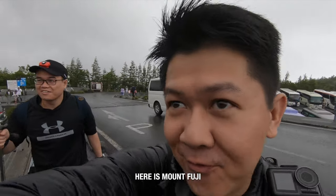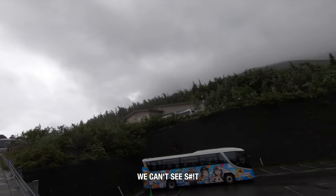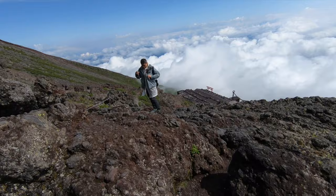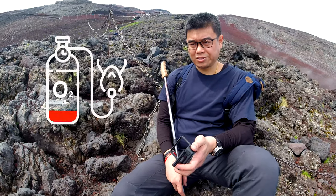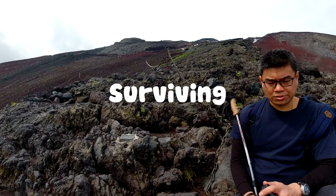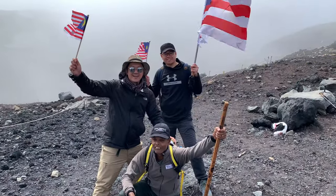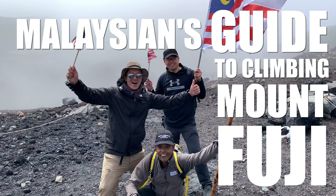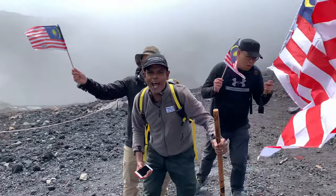Here is Mount Fuji! If you can see it, there was a little bit of scare on the way up. How do you feel, mate? Surviving. Surviving. I think the summit's just right there. And this is our Malaysian's guide to climbing Mount Fuji.